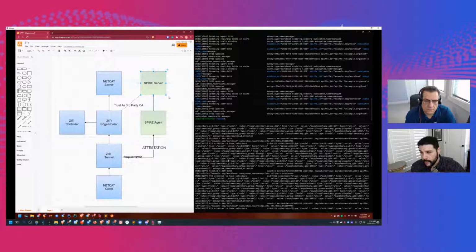So back to SPIFFE and SPIRE. I'm going to use those terms interchangeably, since SPIRE is a reference implementation. In SPIRE, we have a root CA, and it's going to generate at runtime a number of intermediates according to its design and setup. And then from those intermediates, it's going to sign leaf certificates.